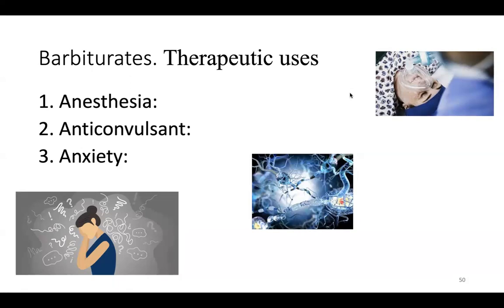And last, anxiety. Barbiturates have been used as mild sedatives to relieve anxiety, nervous tension, and insomnia. When used as hypnotics, they suppress REM sleep more than other stages, and most have been replaced by the benzodiazepines.